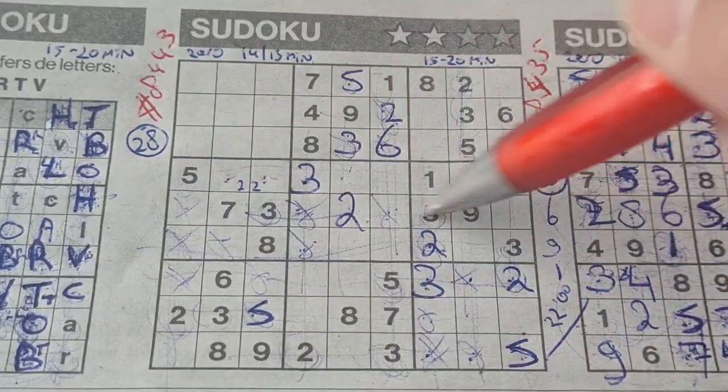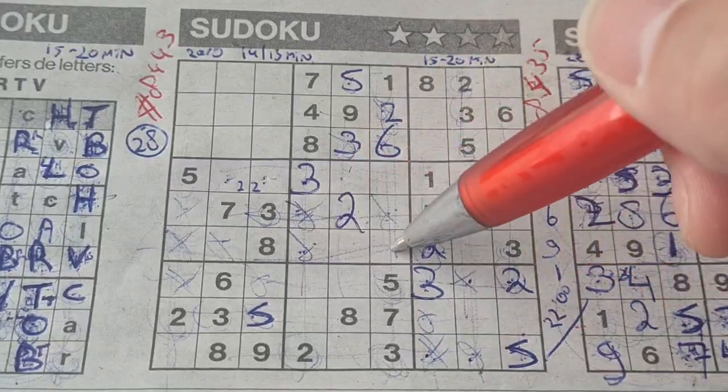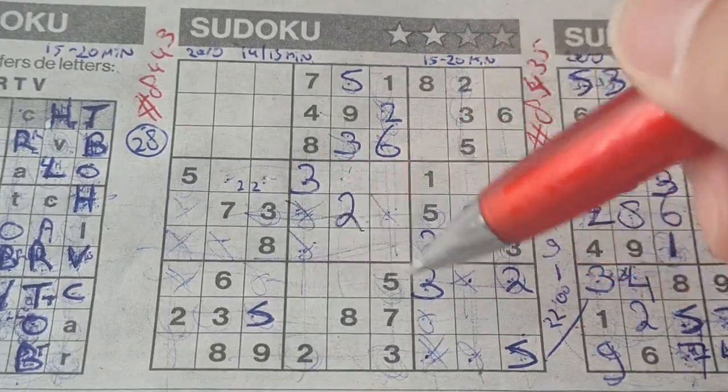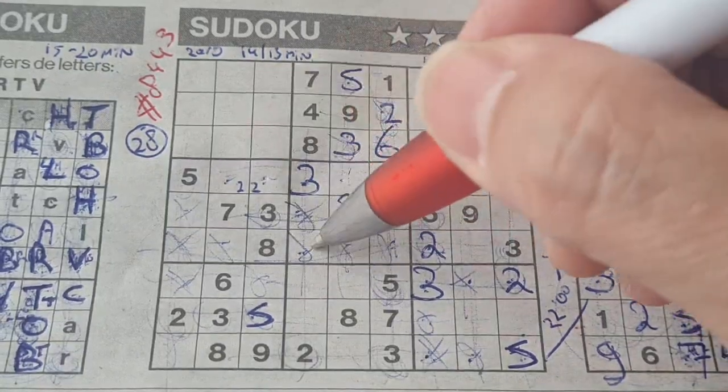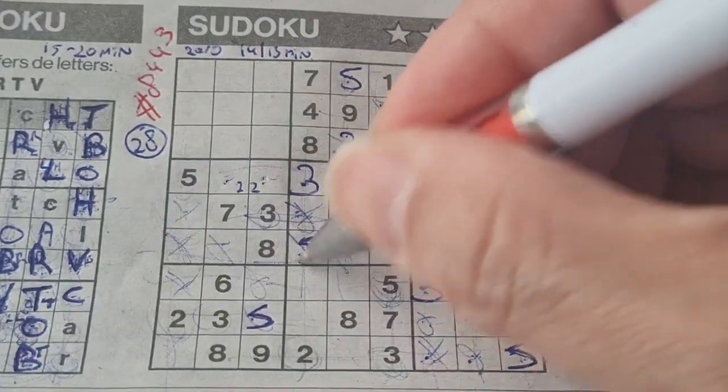5 in this row, 5 in the middle row, so in the row below, the only 3 places left for the 5 should be here, here or there. We have 5 in this column, no 5 there. 5 in the middle column, no 5 there. The only place left for the 5 should be here.